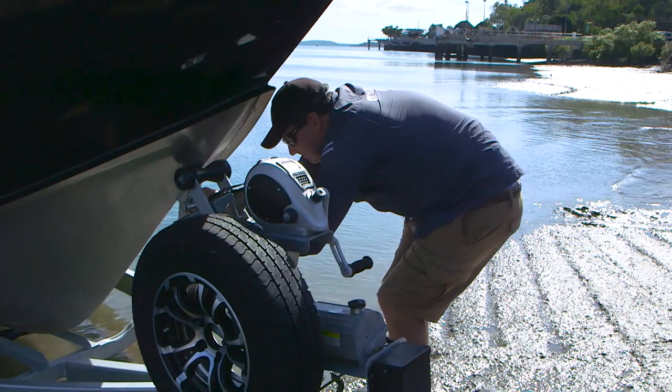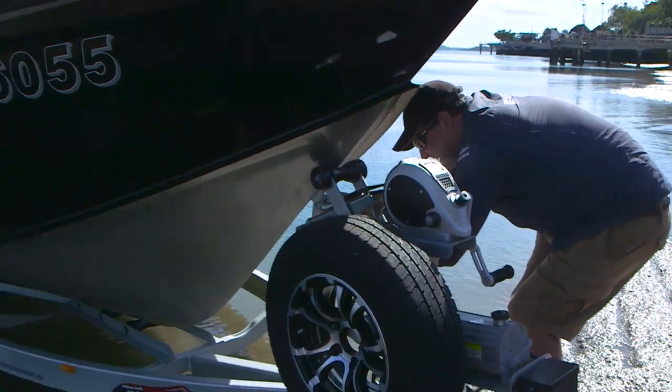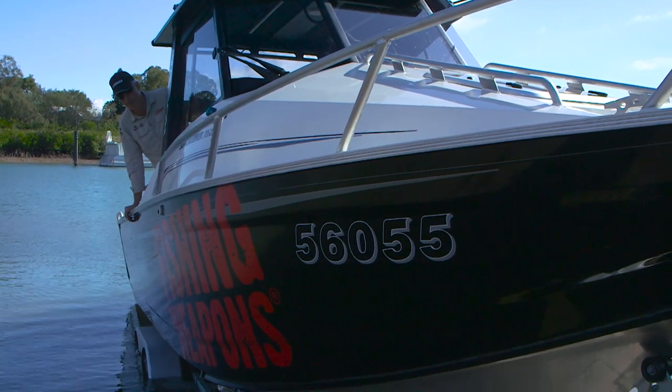What? I haven't got the keys. I haven't got any keys. I need the keys. I can't go. We can't have the race. Can you give me the keys, please? Please? All right.